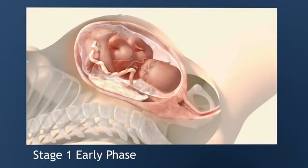Labor has 3 stages. In the first stage of labor, the body prepares to give birth. There are 2 phases, early and active. Early labor can last from hours to days. First-time moms may spend more time in this phase.